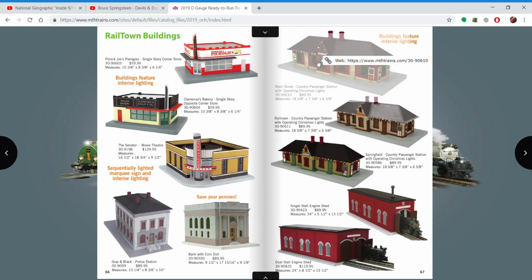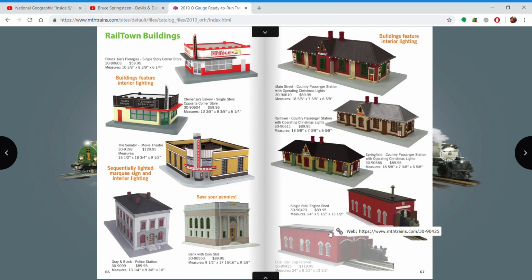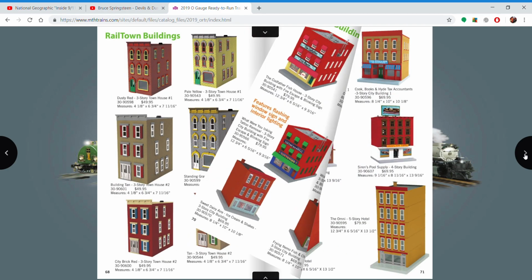I thought about putting my own on, but I don't know if I want to get into that big of a project. But on this next page, before this rather, we have the Polish Joe's Pierogies. That's pretty cool. And then we have the engine shed, and I'll get into this in another blog video, but I have a thought with an engine shed. Some more buildings over here.